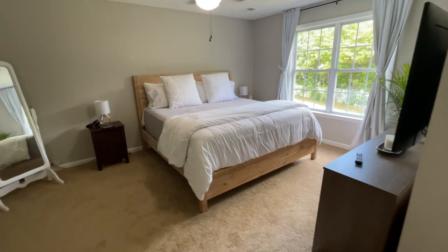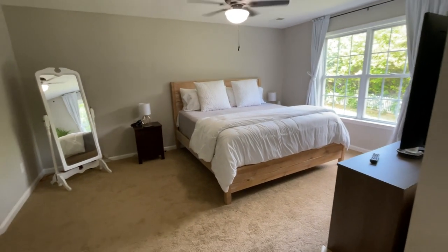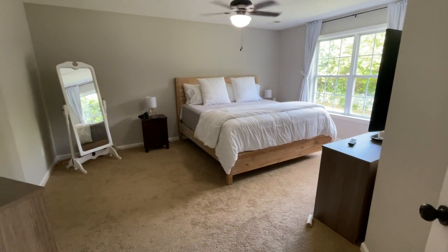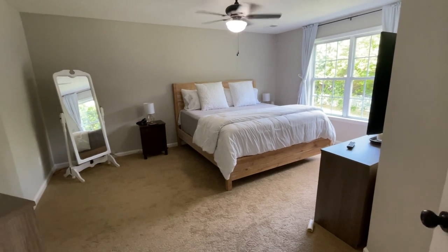So alrighty, I have it on wide angle for the view of our bedroom right now. And honestly, the nightstand looks literally miniature because it is comparatively.